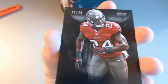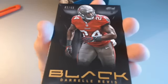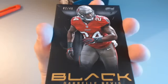Collie Lynn, 11. Revis, number 2 of 49. When was Revis's draft class? Was it 5 or 7? Because we do one of his rookie years. 7. It is 7? Okay.